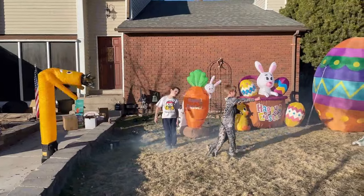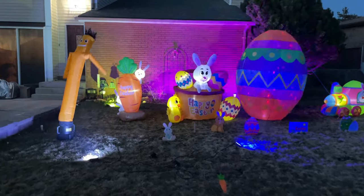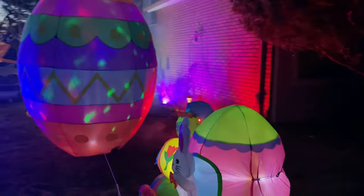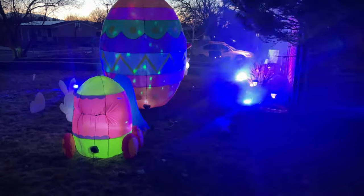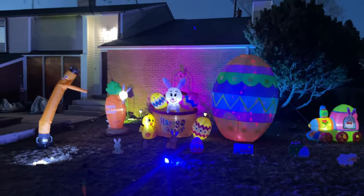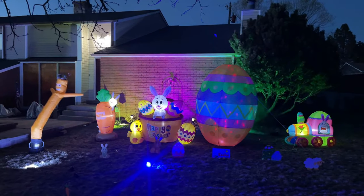Oh my gosh. I'm bendy. Oh, you're bendy now too? You guys are all bendy. Yeah. Look at this. Look at that smoke. Looks excellent. Look at these lights, ladies and gentlemen. Look at these Easter lights. Who would have thought? Look at that display. Oh yeah.